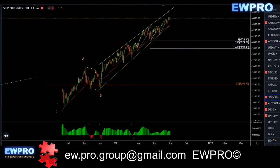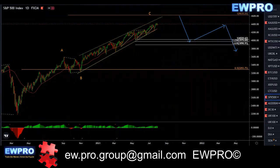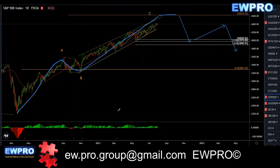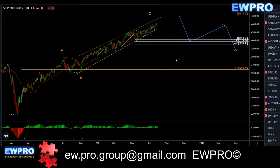SPX on the daily, we've got this A, B, C. We still haven't hit that 100 pip. We've got all this bearish divergence on the daily, so not much has changed. We can get up to that 100 pip, but slowly crawling up there.